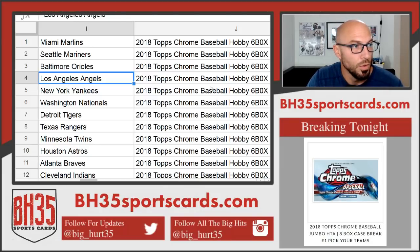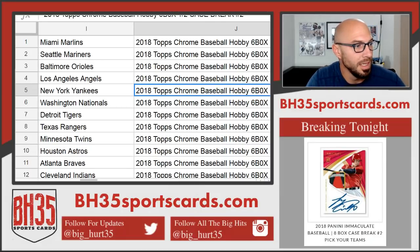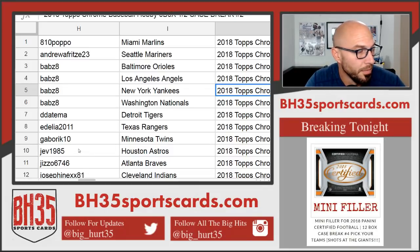All right, here we go. 2018 Topps Chrome Baseball Hobby 6 box, half case break number 2. These are the teams that you won and paid for. Some people didn't pay for them, so they were resold.